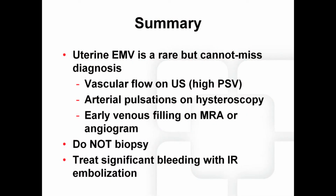Uterine enhanced myometrial vascularity is a rare but cannot-miss diagnosis characterized by vascular flow on ultrasound with high peak systolic velocity, arterial pulsations on hysteroscopy, and early venous filling on MRA or angiogram. Lesions should never be biopsied as this can precipitate catastrophic massive hemorrhage. Rather, symptomatic patients with significant bleeding are best managed with interventional radiology consultation.